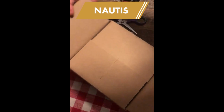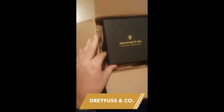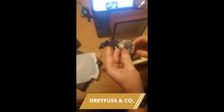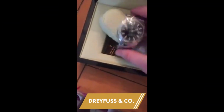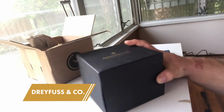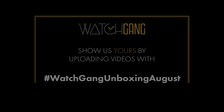All right, let's see what's in the box. Ooh, a Nodus. Ooh, look at that. All right, so the company looks like it's Dreyfus & Co., handmade in Switzerland. This is a very good-looking watch. Dreyfus & Company. Very impressed with this watch. I'm excited to see this. Dreyfus & Company, handmade Swiss automatic. Pretty impressed with my first month of platinum.